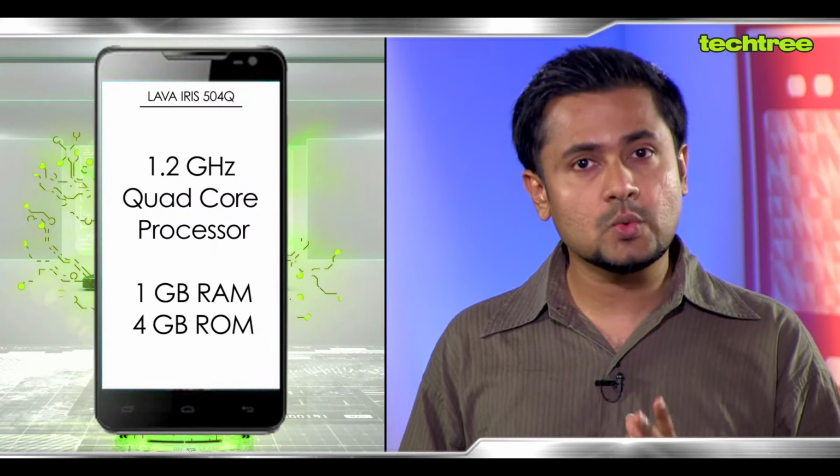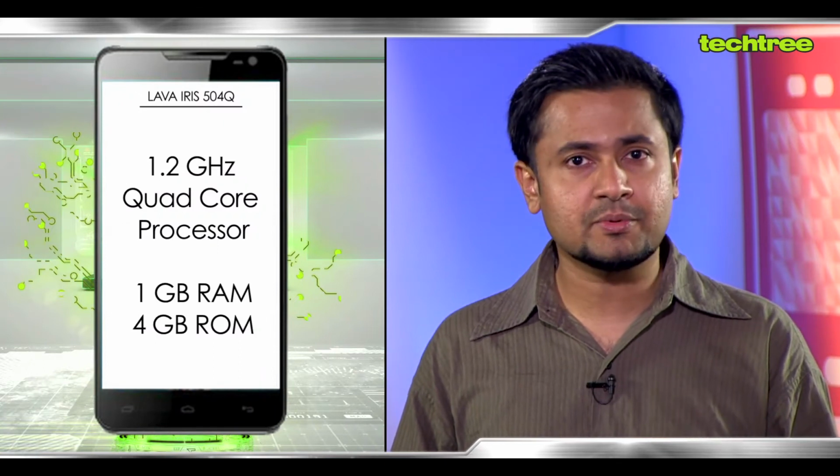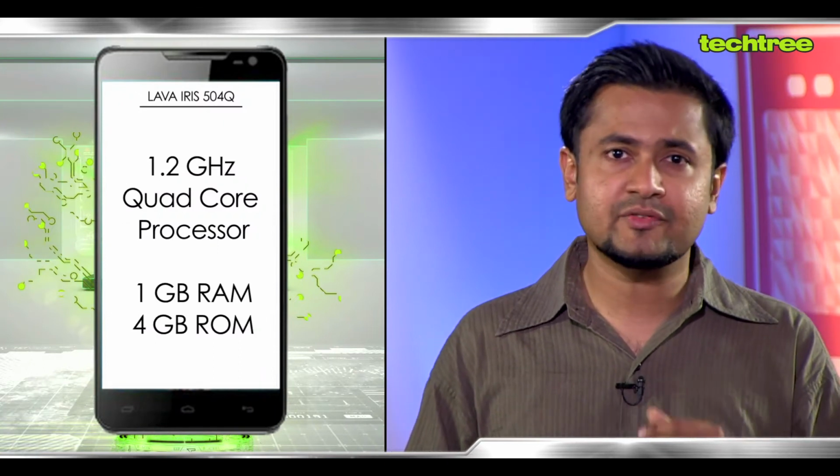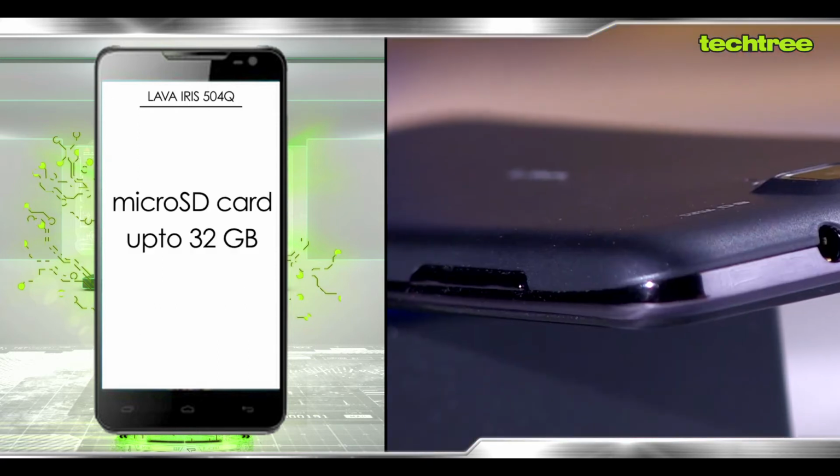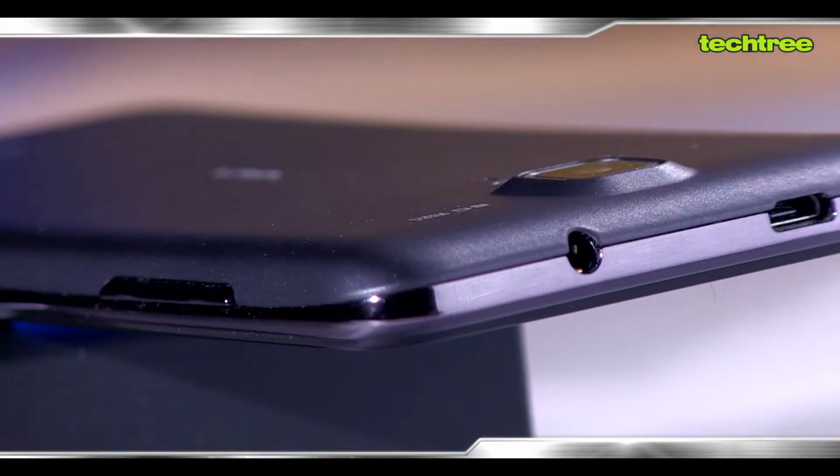Moving on to the hardware, which I mentioned before is very similar to what the P51 offers. So this one too comes with a 1.2 GHz quad-core processor, 1 GB of RAM and 4 GB of internal storage, of which around 2 GB is usable, but there is a microSD card slot to expand it further by 32 GB. Another similarity between the two phones is that this one too is a dual SIM offering, and also on the software front, this one comes with Android Jelly Bean 4.2, which is the latest version of Android.